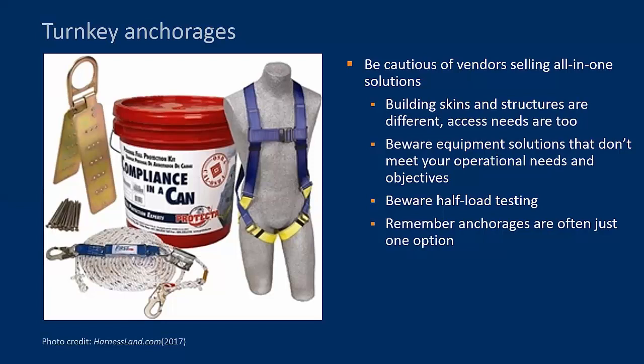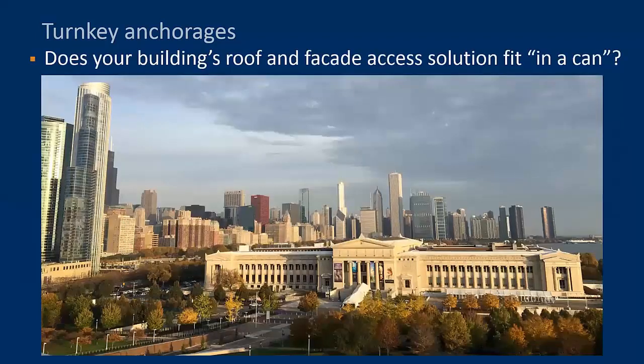And you've got to ask yourself, does my solution fit in a can? There may be many valid paths to compliance, but don't automatically assume the first one offered is the best one for your facility or operations. If you look at the Chicago skyline and many of the buildings we've worked on and that you represent as our audience today, there are not a lot of canned buildings in Chicago. There are a lot of unique skins on the facade, unique access needs, unique maintenance needs, unique geometries. And these things all might need a little bit of different solution in terms of how we're accessing these on our operational basis.